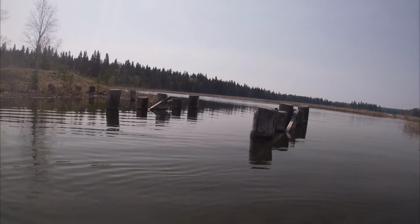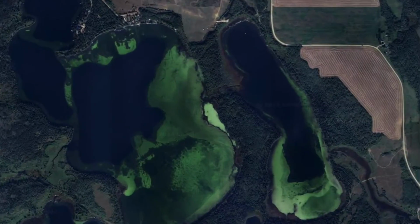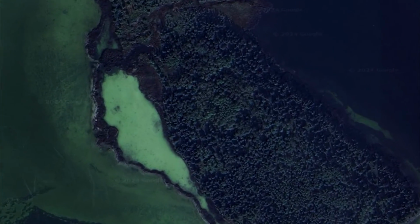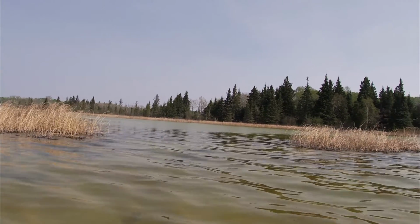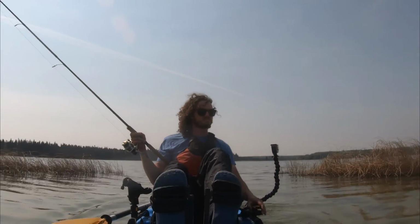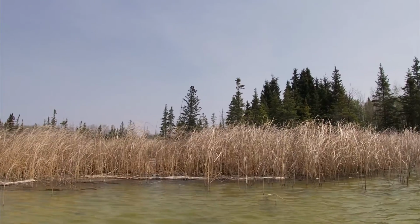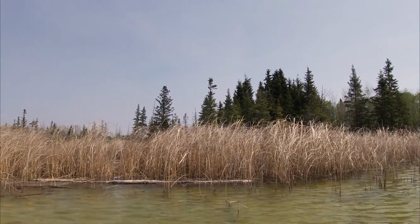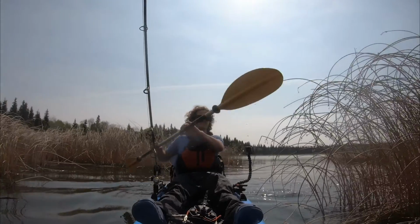Once again, we will pass through the remains of the old train bridge on our way to the outflow. We will enter the shallow bay for a second time, with the goal of seeing if I can go any further than yesterday. But it doesn't look like I can. It's just too shallow, even for a kayak. Okay, now I'm sure I've seen the outflow.